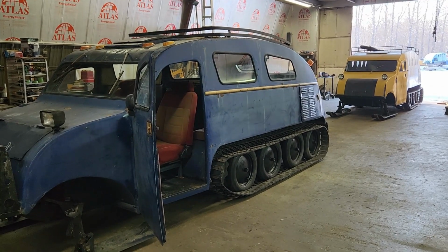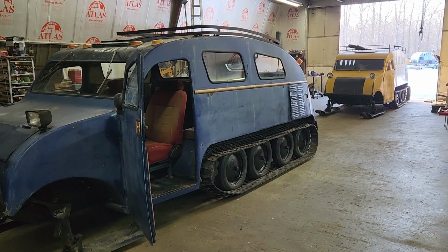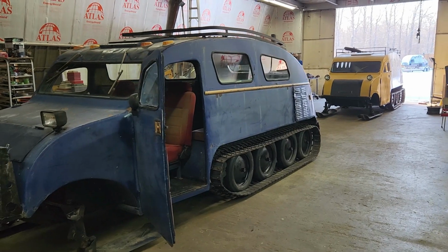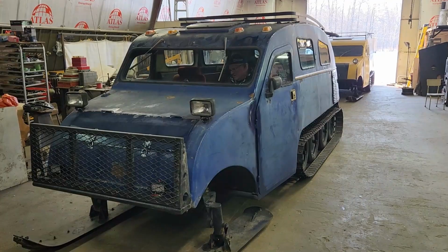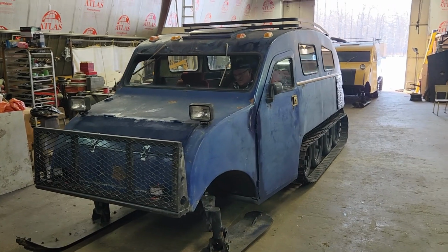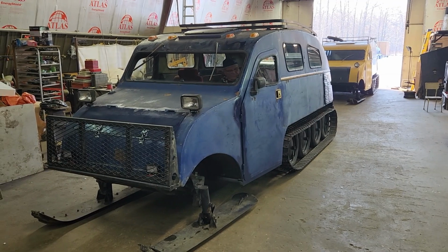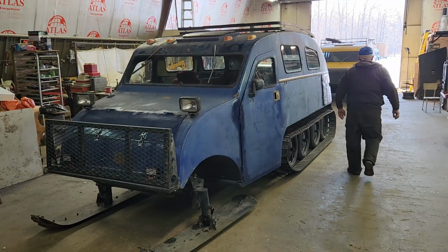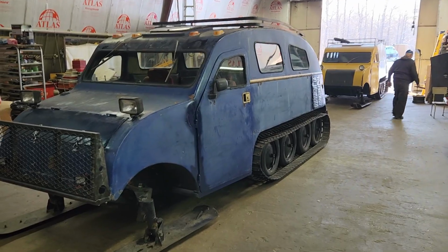So Dad is going to start the blue Bombardier now and get it running as well. And the goal is to switch positions here on both these machines in the shop. Okay, both machines are started now in the shop.